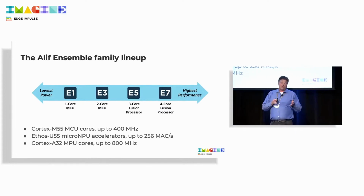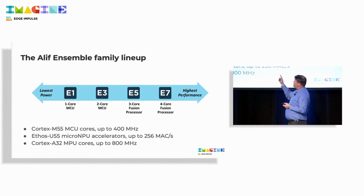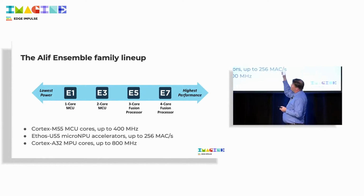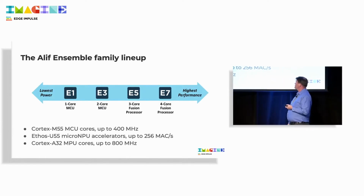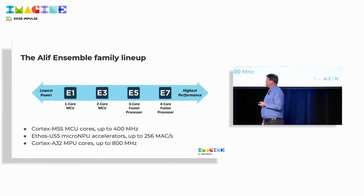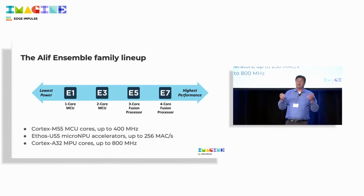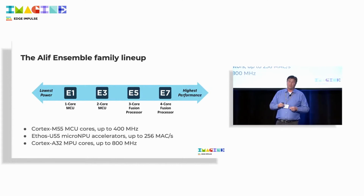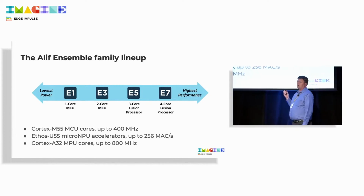We did the same on the machine learning side. We've taken the Ethos-U55 micro NPU acceleration units from ARM. We actually have multiple Ethos-U55s in our system, depending on where on the performance continuum you land. And they scale all the way up to 256 GOPS in terms of operation. And then on the MPU side, we employ these A32 cores that can go all the way up to 800 megahertz. So it's an amazing amount of compute power in a very, very small package. The size of the largest device in this series, the E7, is about 6 by 7 millimeters, and it goes down from there.